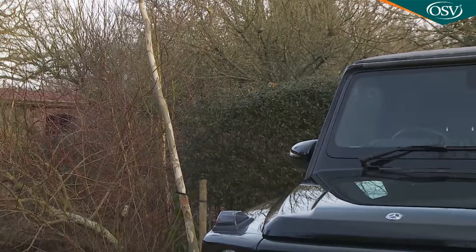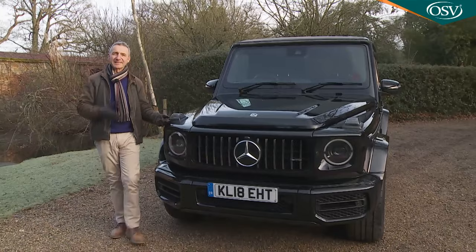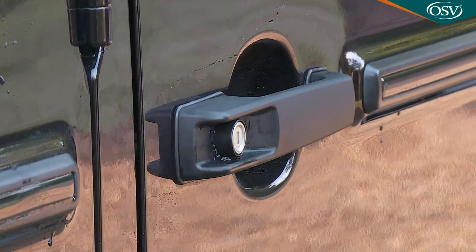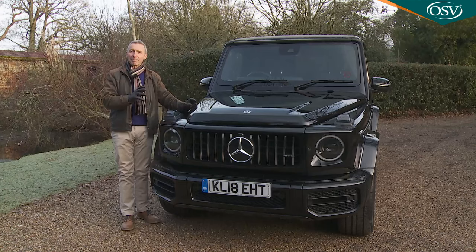An incredible amount of effort has gone into preserving the style and feel of the original, disguising the fact that only three parts have been carried over: the giant spare wheel cover bolted to the tailgate, the headlamp washers, and the classic push-button door handles. Other elements look the same, but they've been completely re-engineered.